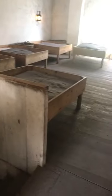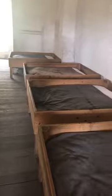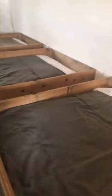Chamber pots, also known as gazunders. And you didn't have a chamber pot each or per bed. You shared a chamber pot between 10 people. Oh, no. Yeah, exactly. So there is no privacy in here at all. It's not very nice at all.